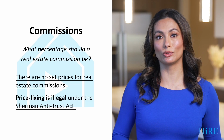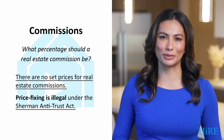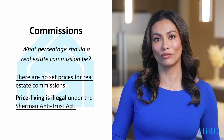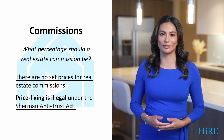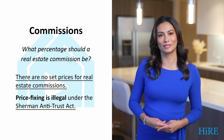What percentage should real estate commission be? There are no set prices for real estate commissions. In fact, there is a law against fixing real estate commission fees. Realtors are not allowed to collude to determine a set price for their commissions. Price fixing is illegal under the Sherman Antitrust Act.